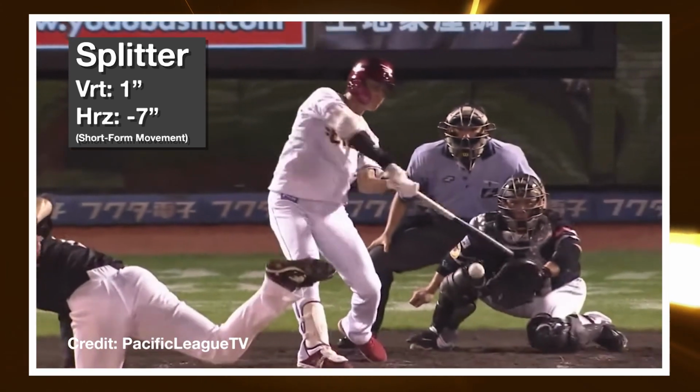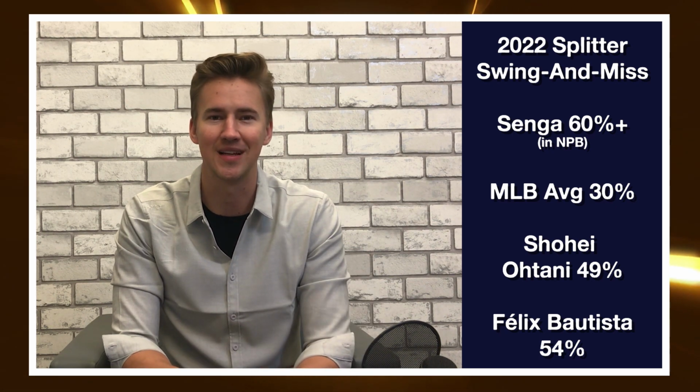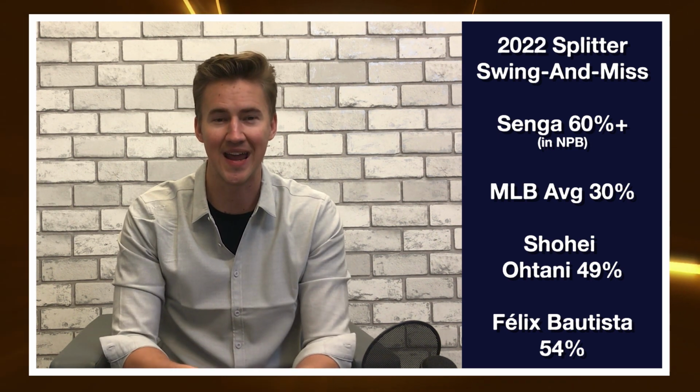Senga's splitter separates from his primary fastball by about 16 inches in drop, whereas the average is somewhere around 10. So this pitch is exceptional, and as a result, he's generated around a 60% swing and miss rate, which is nearly double that of what you'd see from comparable pitches at the major league level. It's a legitimate plus offering. I think even if there are concerns around it not really mimicking the look of his fastball out of hand, I don't expect a ton of regression coming over to the major league level based on the specs of the pitch. The pitch is absolutely nasty, and I want to see him throw it maybe 20 to 40% of the time, as opposed to the sub 20 that we see he threw it in NPB.